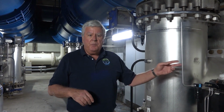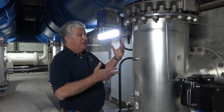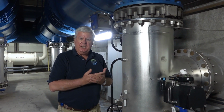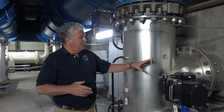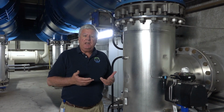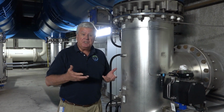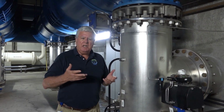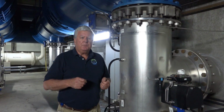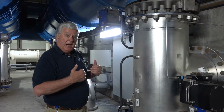The other thing is we use pneumatic actuation. We use air to open and close these valves. So all of these valves are air controlled. What that allows us to do is automatically open and almost instantaneously close the valves. If we were to use an electric motor operator to run these valves, it would take 30 to 90 seconds to open or close the valve, and we'd lose a tremendous amount of efficiency in the plant. So there again, when we designed the plant, we looked at ways to optimize the operational efficiency of the plant. So now let's go on the other side and take a look at where the water comes out.